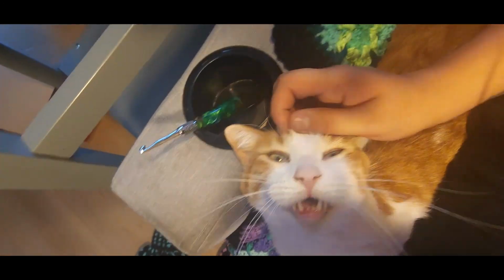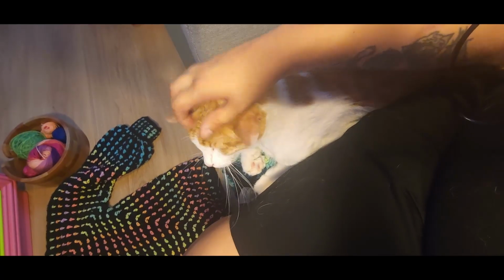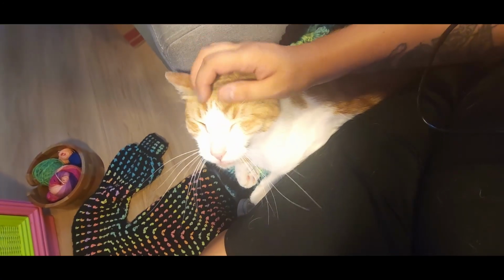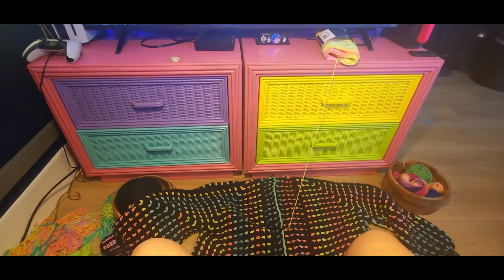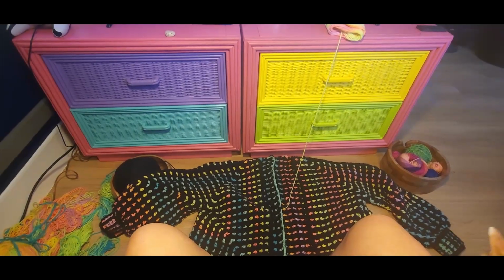Also, I have my frond here. Say hello to everyone, Tinder. Say hi, Tinder. You're such a dumbass. And he is sitting here because he was sitting on my project. But that's not very helpful if I'm doing it. Now he's a silly boy. No. So yeah, I know how to operate a camera. No, I don't. Also, doesn't this so lovely match my nightstands that I use as my TV stand? Yeah. Just me and my neons.